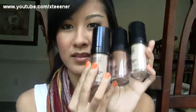Let's start with the foundations. I have them in 3 shades because they sold them as a set, discounted at the show, which is great because these originally retail for about $40 to $42 per bottle. They contain 1.01 fluid ounces. So let me read out to you what it claims to do.